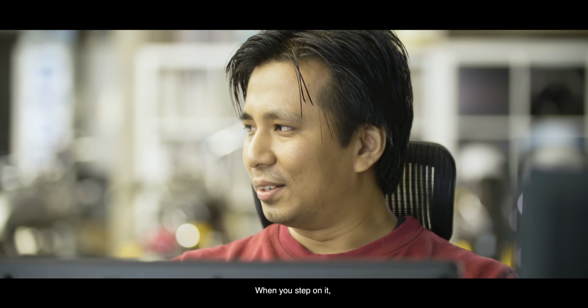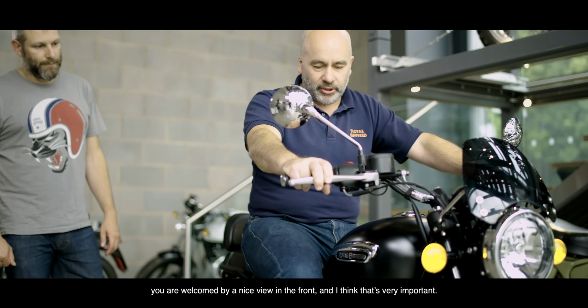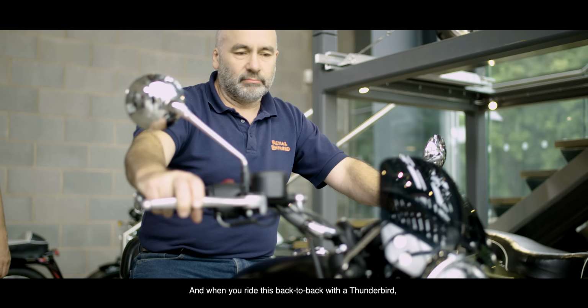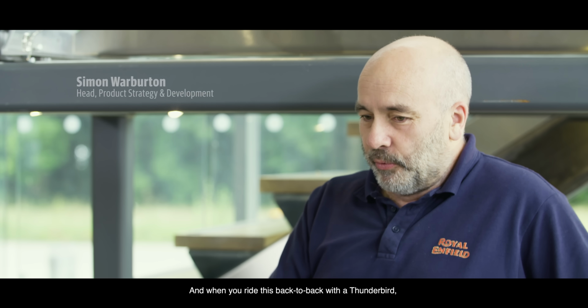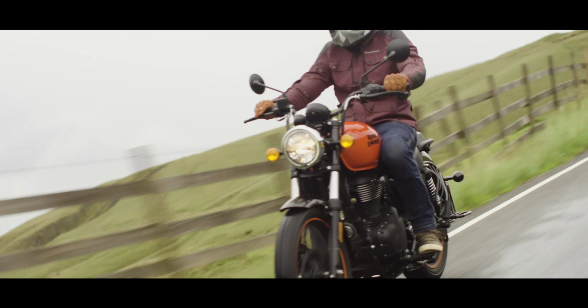When you step on it, you are welcomed by a nice view in the front. And I think that's very important. And when you ride this back to back with the Thunderbird, you just feel it's moved on another generation.